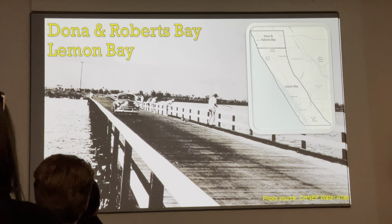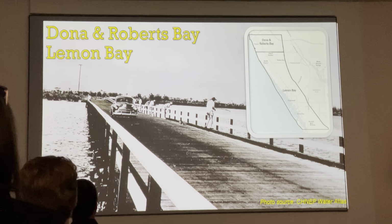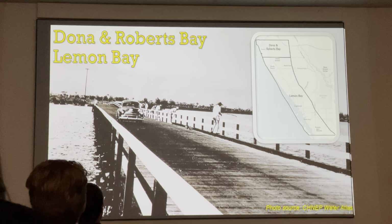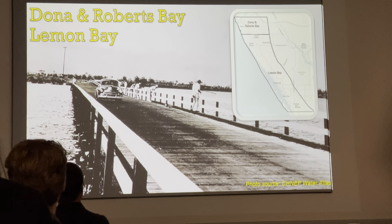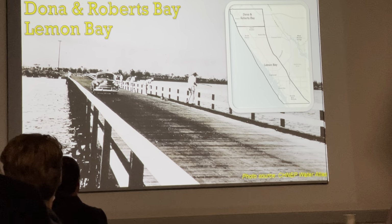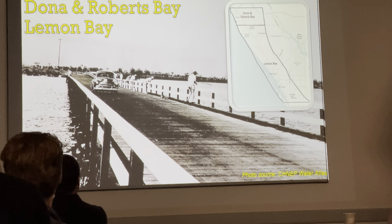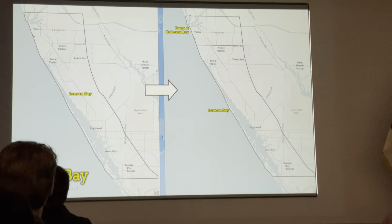All right, we're almost there. So Dunn and Roberts Bay and Lemon Bay. We made another change here as well, similar to Sarasota Bay, to be a little bit more consistent. In the past, we mapped Lemon Bay as one segment. We didn't have Dunn and Roberts Bay segregated, and rightfully so, because Dunn and Roberts Bay is really, really small.